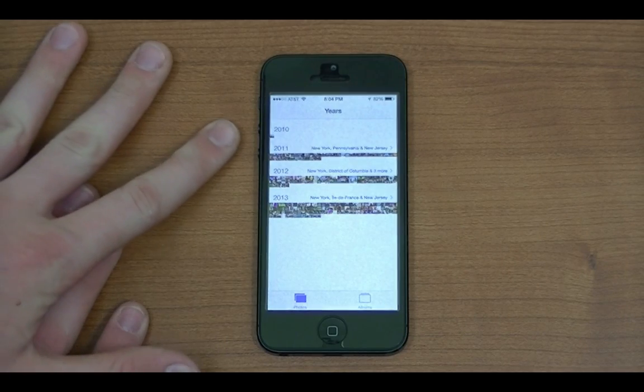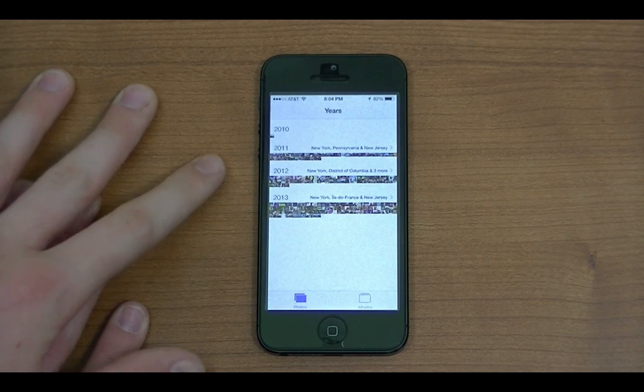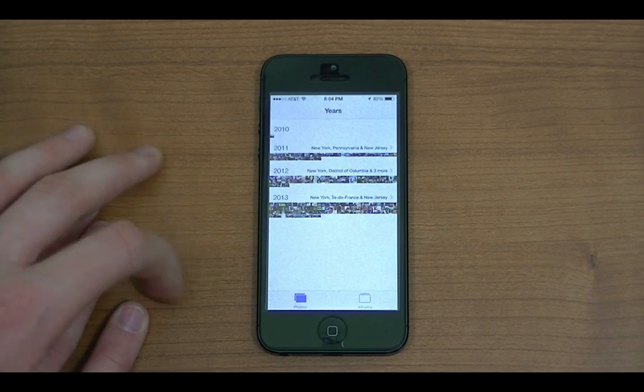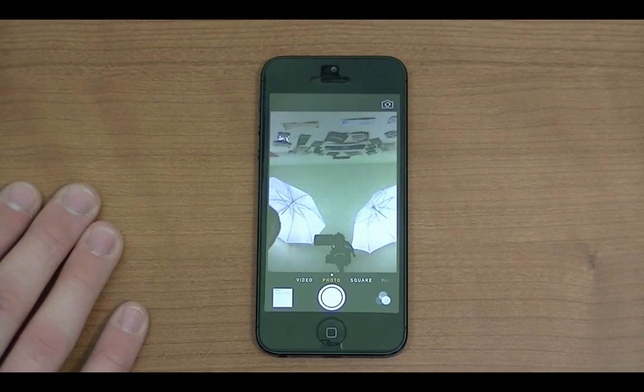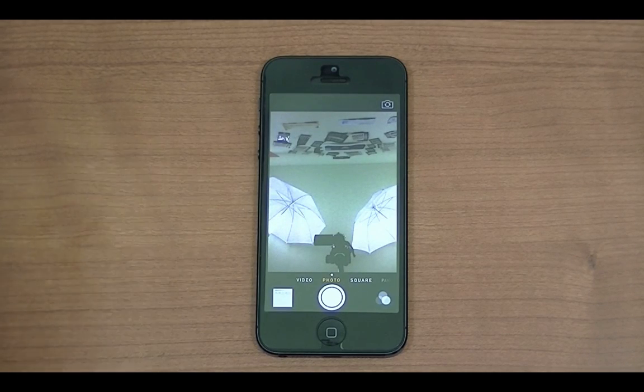Something pretty cool too about Photos is now you're going to be able to go by years and places, and it's all gonna put your photos together. As you can see, that's what it did here for me. As I said before, the camera app was completely redesigned.